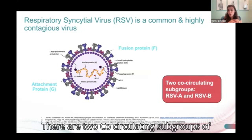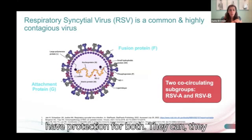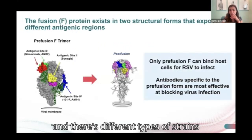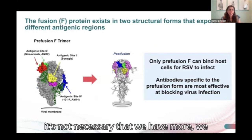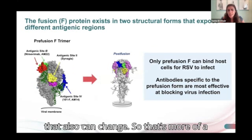There are two co-circulating subgroups of RSV, RSV A and B, so it's important to have protection for both. They are both just as effective at being a bad pathogen. There are different types of strains that circulate in different parts of the world, but those will mix up as well, so it's not necessarily that we have more. We tend to have more RSV A in Ontario, but that also can change.